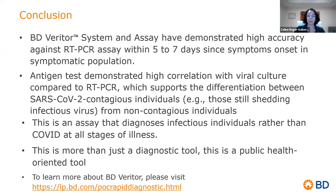So let me conclude on the value and the performance of the antigen test, and specifically in this case, the BD Veritor system and assay. Based on the two clinical comparisons that I discussed previously, based on the study against viral culture, we clearly demonstrate a very high accuracy of the test against PCR within 5 to 7 days of symptom onset in the symptomatic population. We have also demonstrated a very high correlation with viral culture, which really supports the differentiation between contagious and non-contagious individuals.